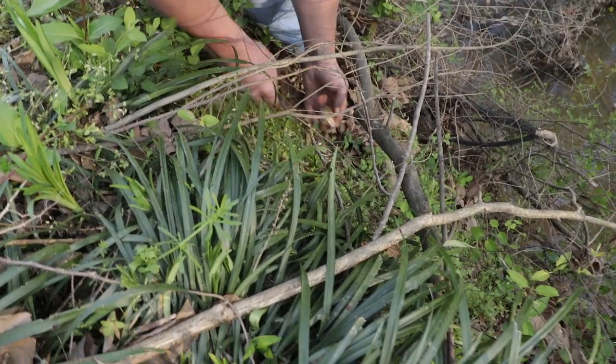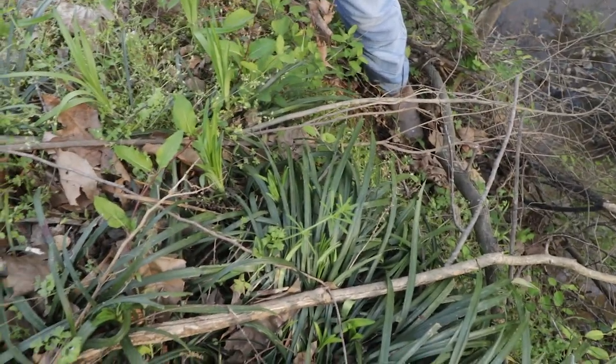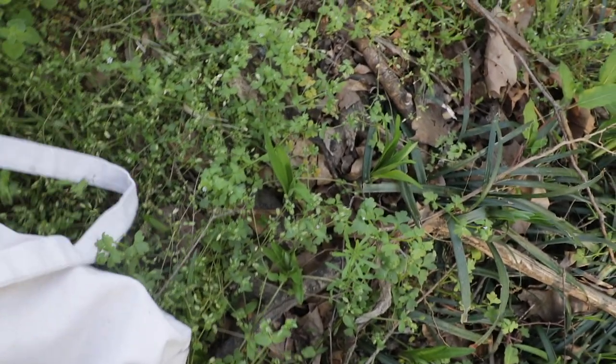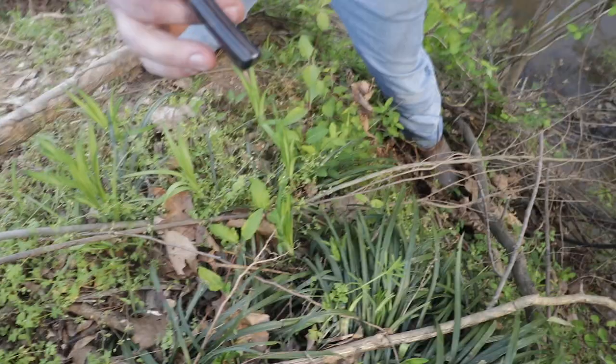We're gonna go ahead and grab these because they're starting to dry out a little bit. They start turning orange on the tips, and usually you can go ahead and get them, and then you'll get another flush. I'm hoping there's some warm weather coming.